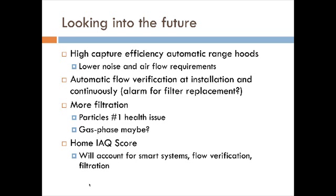And these range hoods, because they don't work if you don't turn them on, they probably need to be automatic. Current sensors are doing things like sensing the temperature above the stove, but I think we probably want to move to things that are fully integrated with the controls of your cooktop or your oven, so that when you turn the knob to turn on the gas burner or the electric burner, the range hood is connected to that signal and it turns on. Even if it's just at some sort of low minimum speed, I think that would be a great step forward.